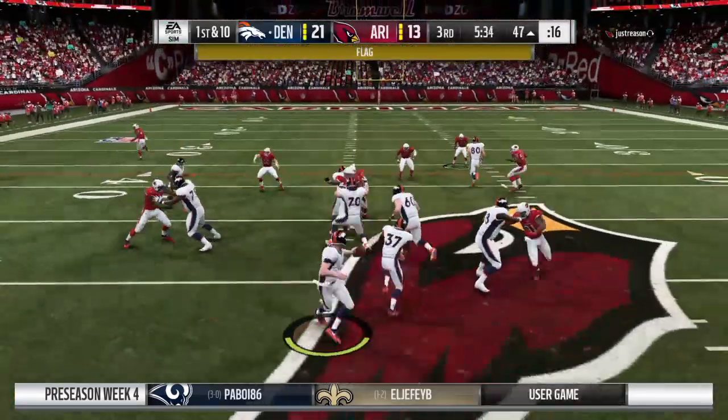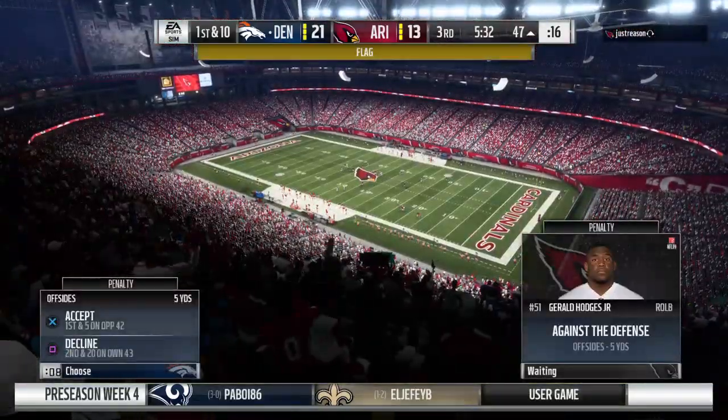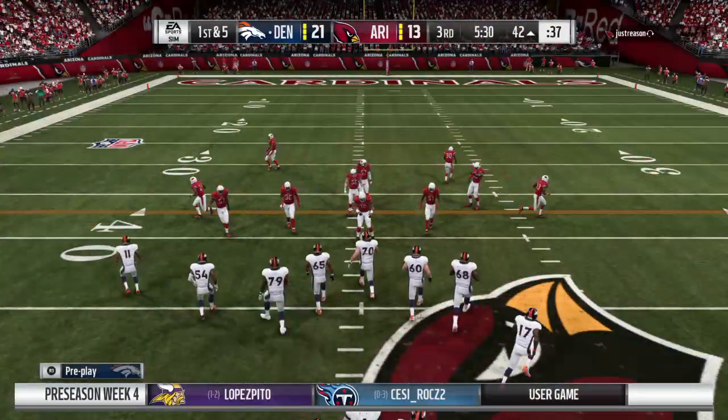Flag comes in. This might be a free play. They drop him for a loss, but penalty markers are on the field. Let's see about the call. And that one was relatively easy to see. I noticed that from up here. Yeah, it doesn't take a whole lot, does it?